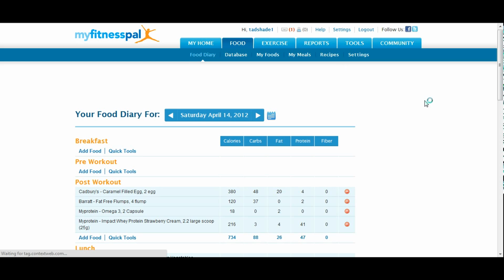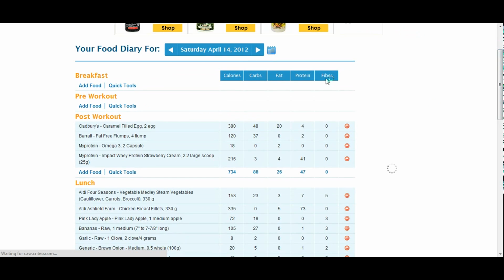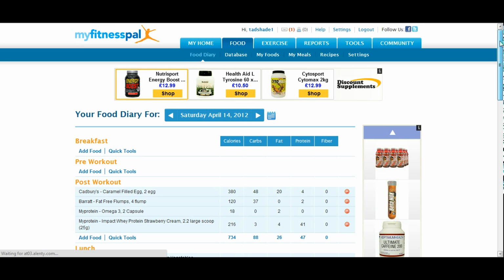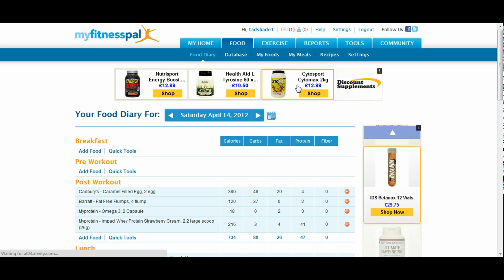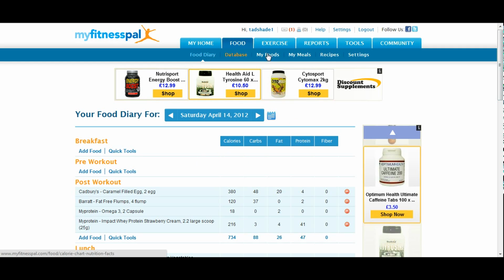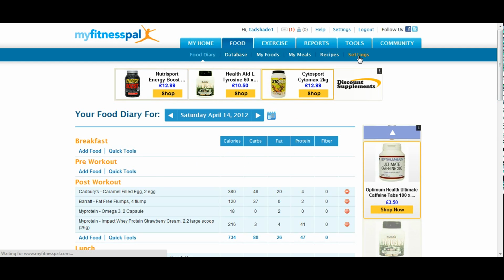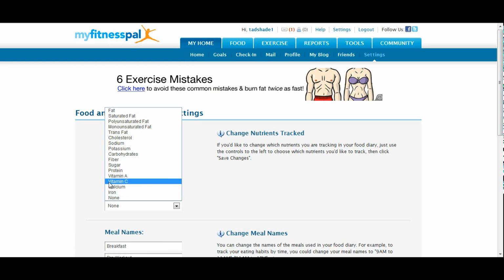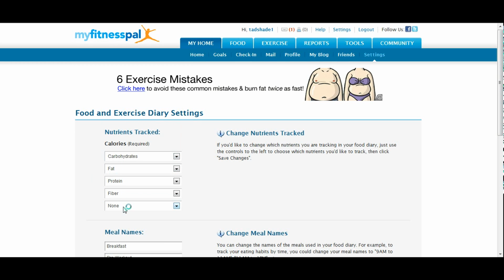Now, as I said before, I like to track my fiber, and you can be quite specific with which nutrients you want to track yourself. All you have to do to change what carbs, fats, proteins, and fibers you get is go to foods, then settings. Then down here you can track your carbohydrates, your fats, protein, fiber, and if you go into the drop down menu, you have 5 options here to track.